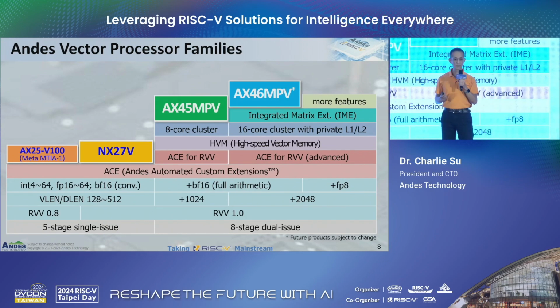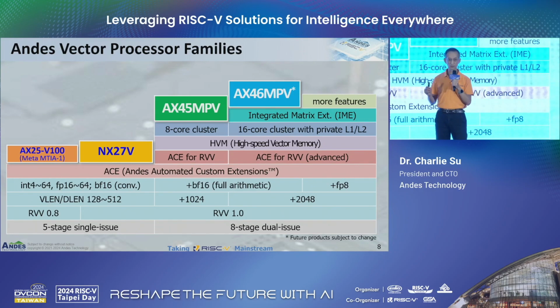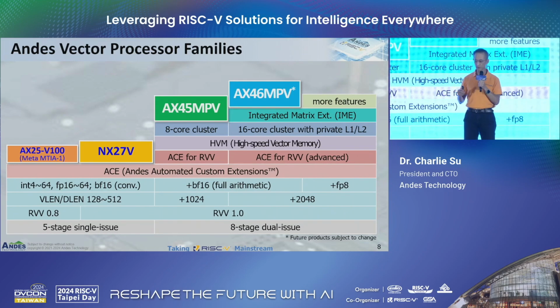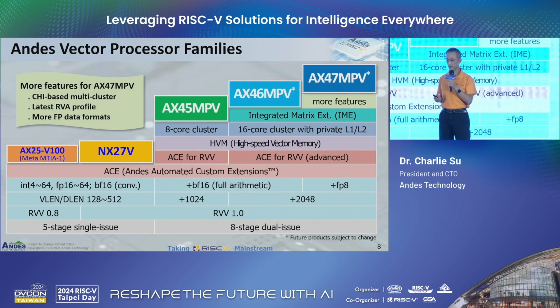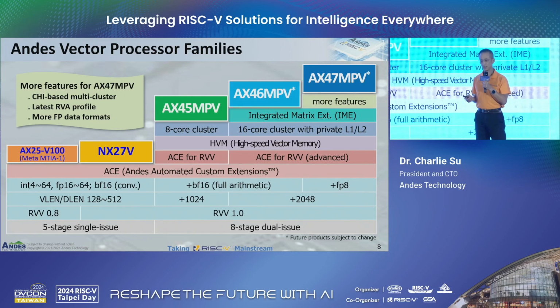And we are working on the next generation already. So it's the X46MPV, for which we're working on the integrated matrix extension, which is one of the standards that RISC-V is working on. And we extend the 8 cores per cluster to 16 cores per cluster, and also private L1 and L2 cache. And ACE for RVV is going to continue to be enhanced. At the same time, our vector width goes to 2K bits. And then there is the X47MPV. We're going to provide more features like CHI-based cluster coherency, the latest RVA standard, and more floating-point formats like FP8, FP4, and so on.